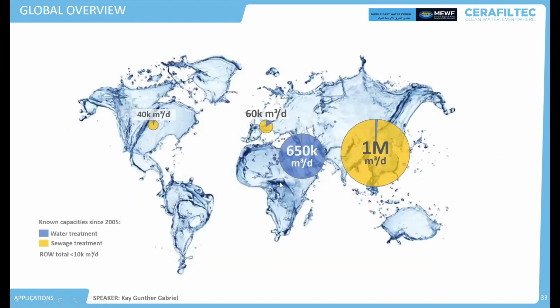If you look at the hotspots where this technology is really famous and used, it all started in Europe 15 years back. But as you can see, the real hotspots are in the Middle East and in Asia. In Asia, interesting is that it's mainly used for sewage, especially for MBR. Alumina membranes are used there. And really leading in using this technology for any kind of water treatment applications is the Middle East.